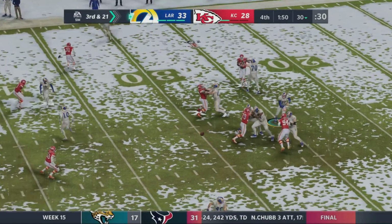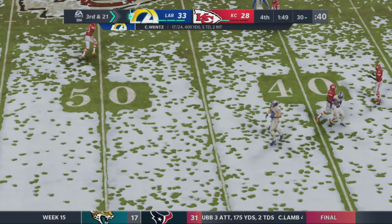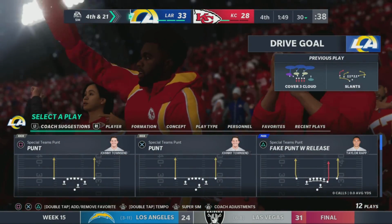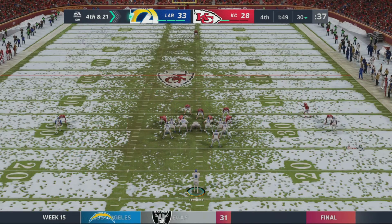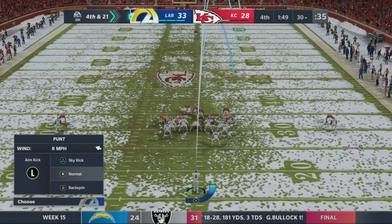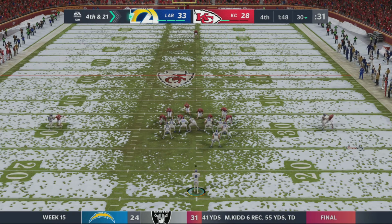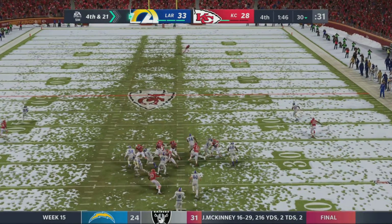Wentz to throw. Oh, incomplete. Nearly the pick they needed. They would have loved one there, but at least it does get them to 4th down. Has to be a little bit of frustration there. Back-to-back incompletions. Receivers blanketed on both attempts, this time on 3rd down.